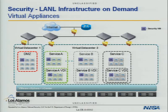Now, between enclaves, we can do inter-enclave communication in the virtualization layer based on rules that are defined in vShield application.